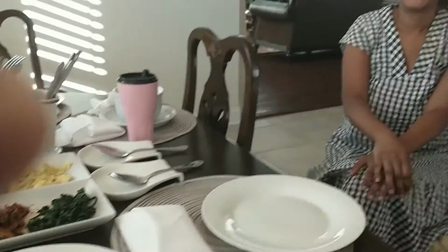Give me the camera, honey. My wife didn't want to come in the picture. Look at her, she's going to eat right now. She hasn't put any on her plate yet, but she's going to eat right now. We're using one camera, so she has to hand me the camera. We go back and forth.